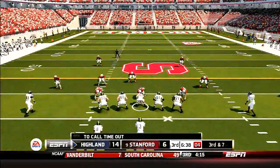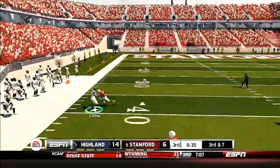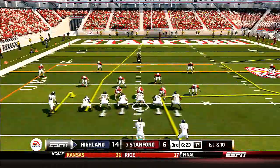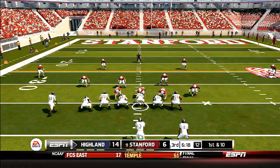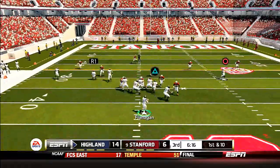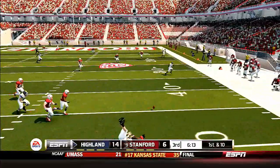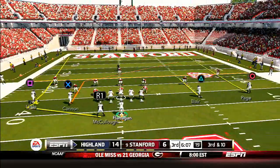Flanagan here, looks like he could be throwing to his favorite target, that being Cannon. But no, he's going to go ahead and throw this one to Grady Little. Little gets the catch for a 27-yard reception. 1st and 10 now for the Scotties. As Flanagan again drops back here, 1st and 10, gets out of the pocket here, scrambling. He gets hit as he's trying to throw there, trying to make a big play there, but he gets hit, but it'll be a complete pass.